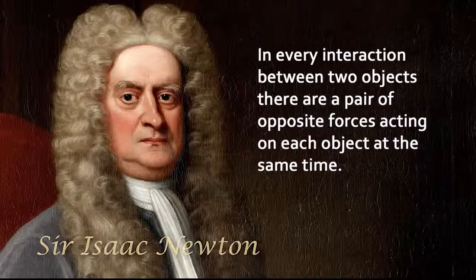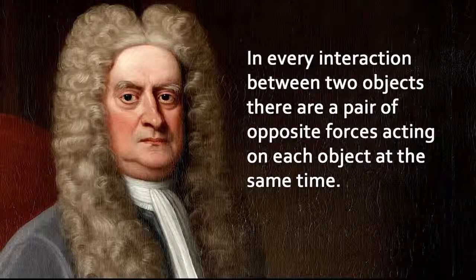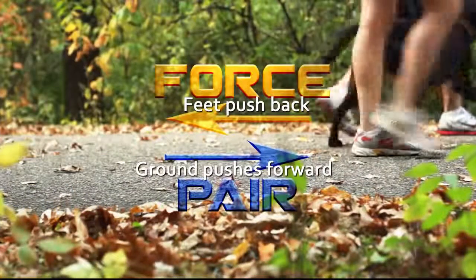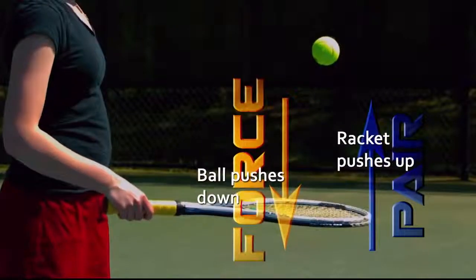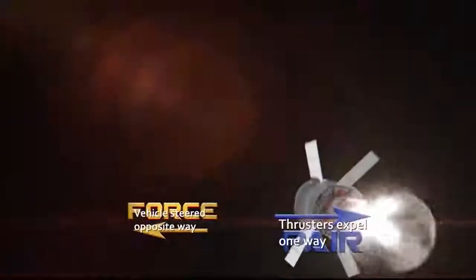This means that in every interaction between two objects, there are a pair of opposite forces acting on each object at the same time, a force pair. You can see that there are many examples on Earth. In space, thrusters expel one way and the vehicle is steered in the opposite way.